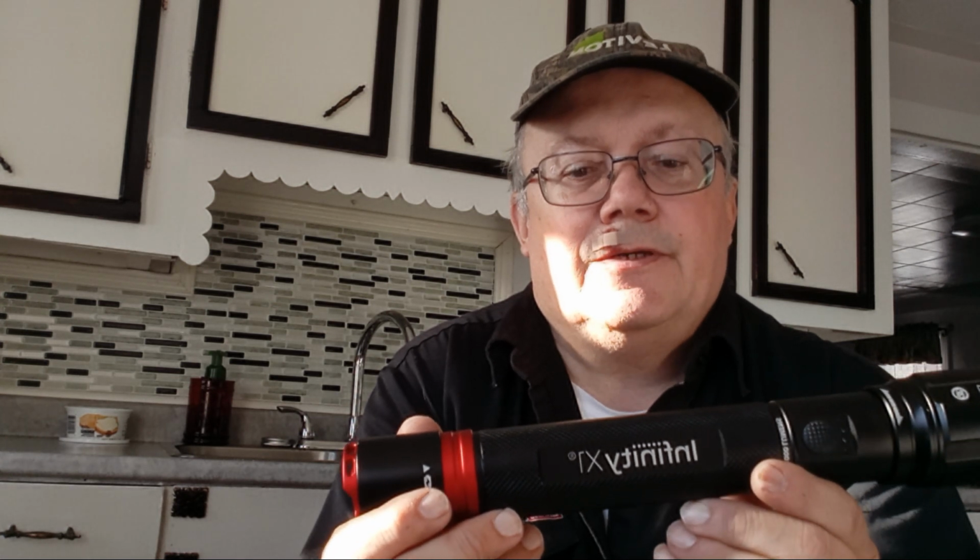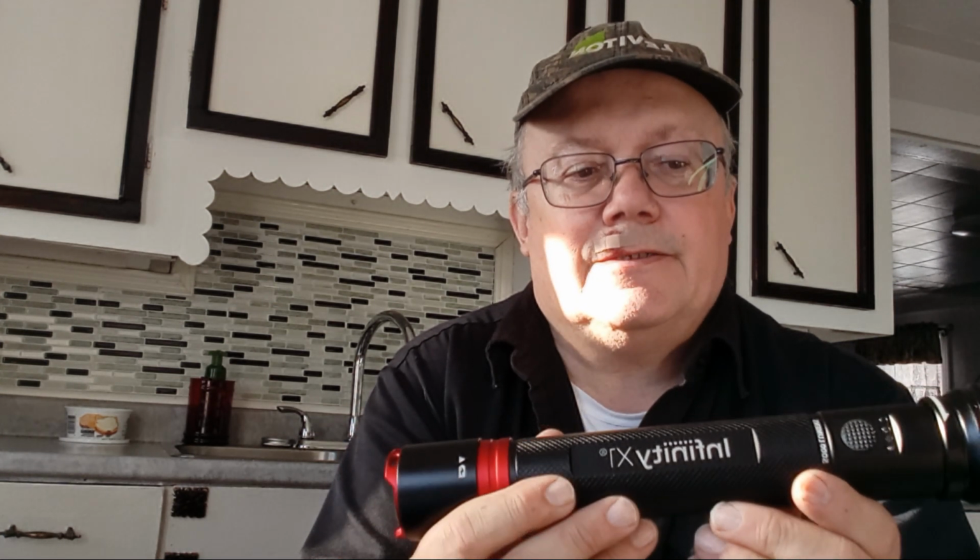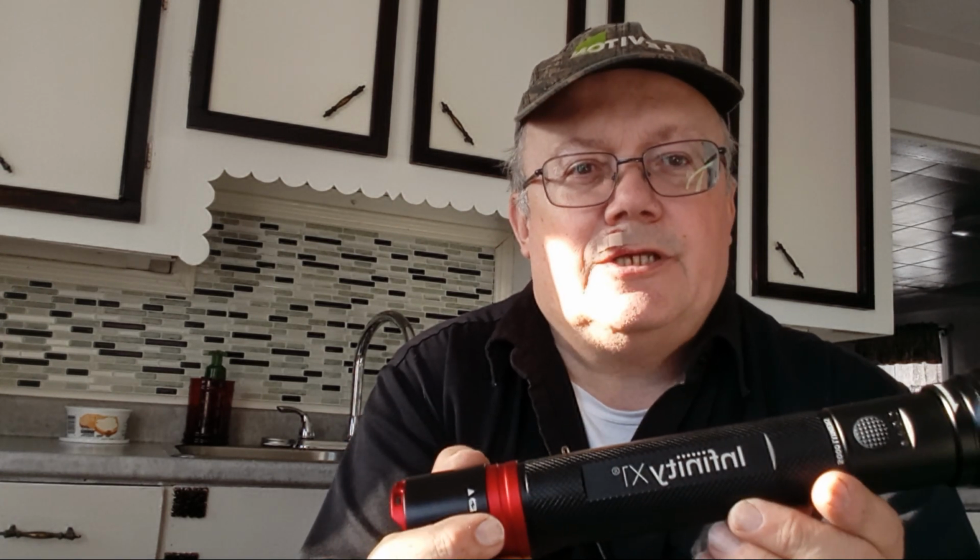This is a 5,000 lumen flashlight. When you're using the rechargeable battery pack in it, then it steps down. This is a hybrid light as well.